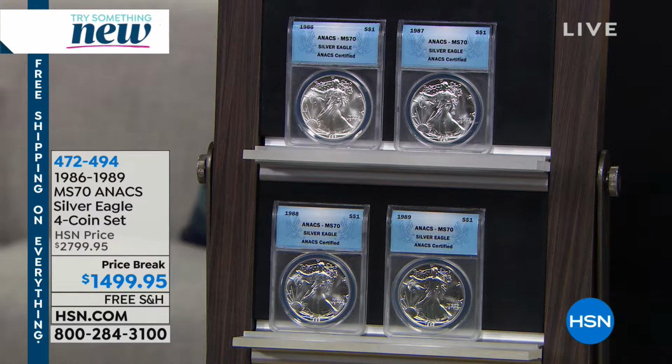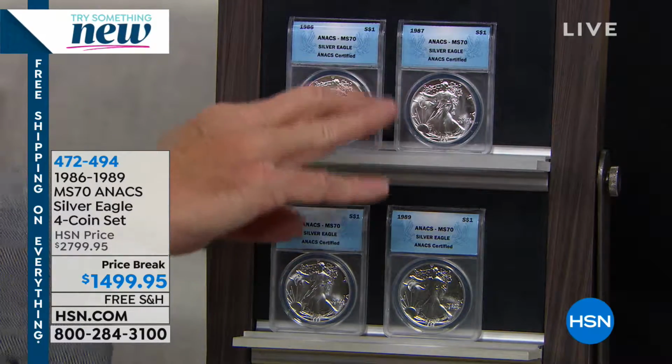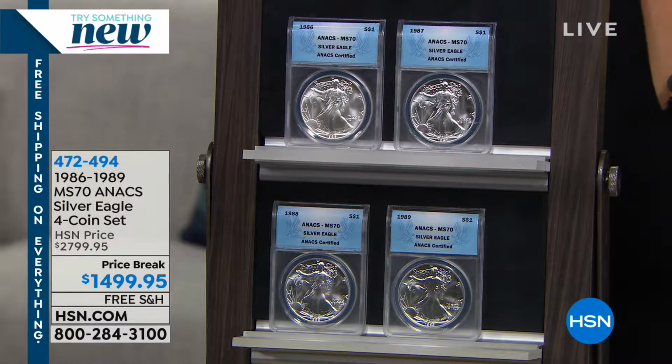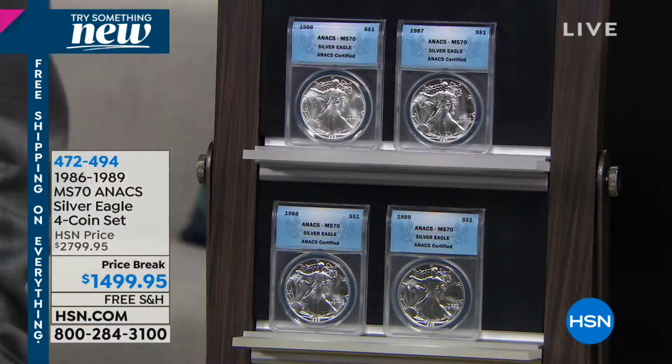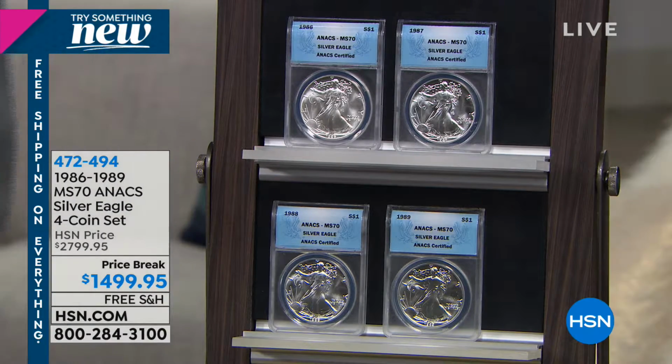Let me say, you have a 30-day money-back guarantee. Go out and try to find these ANACS, NGC, PCGS at $1,499.95. Folks, if you can find them for less, which I know you can't, send them right back. As a matter of fact, I don't think you can find these at $2,799. I think it'd be hard-pressed to find these at $2,500, but at $1,499.95, absolutely positively not the case.